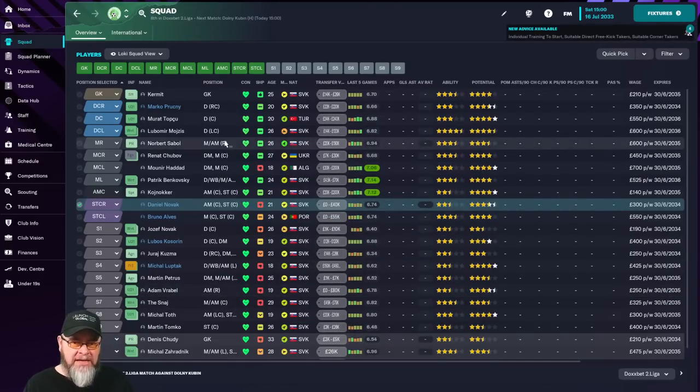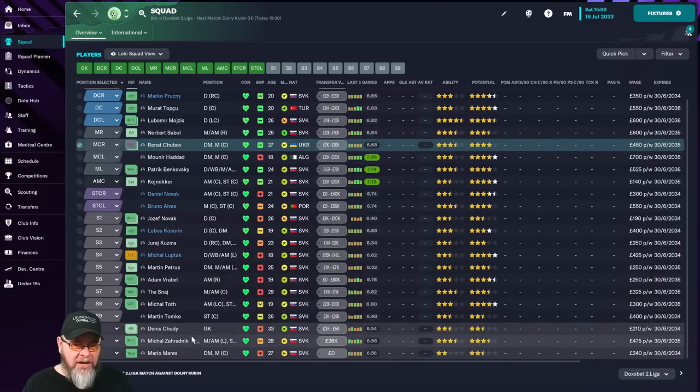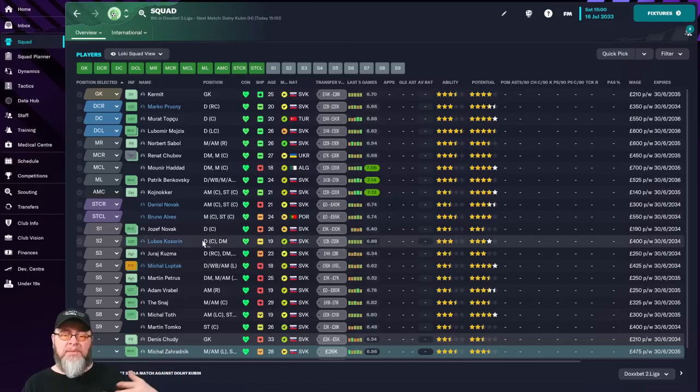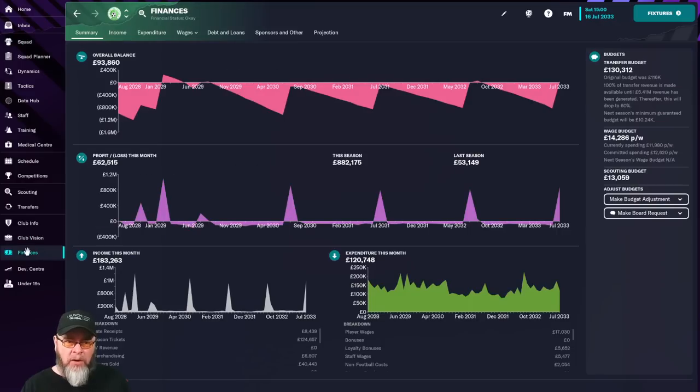We've got nice loanies. We've got one non-EU player, so we're all good on that front. Trouble is, when you're trying to sign players from abroad, especially non-EU players, they want massive wages. I tried to sign one English guy and he wanted 4k a week, and I was like, no. Finances-wise, we're doing okay. We're on budget. We still have our initial transfer money because we sold some players, so we can adjust if necessary.